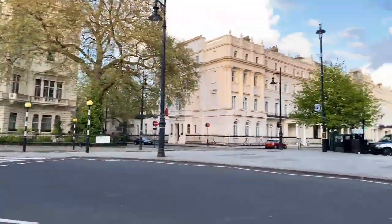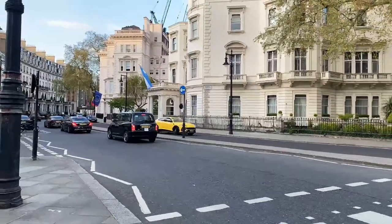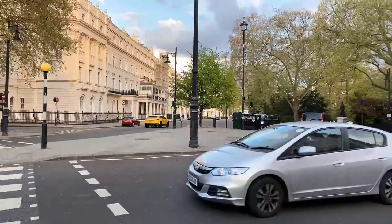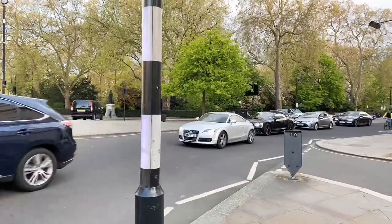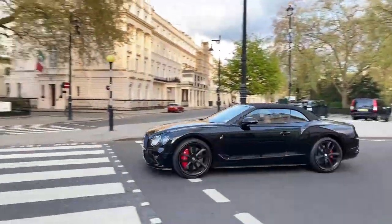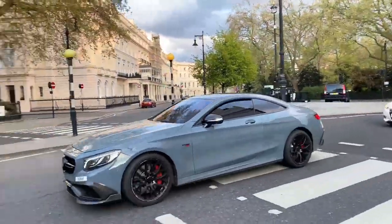Okay, we are going off to a hyper corner right now. Oh, we can see an Urus. There's a Lamborghini Urus right there. Oh yeah. That is pretty sexy. And then we've got a Bentley up in here. It is a drop top. Yeah, not bad. That is a beast.